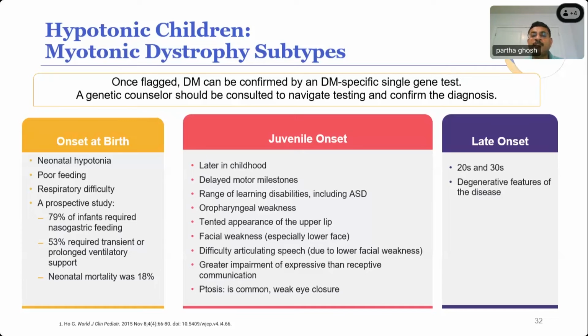Now, almost always this is transmitted from the mother to the baby. So there is a saying that you need to examine the mother to make this diagnosis, because frequently the mothers may have minimal symptoms or even may not have been diagnosed with myotonic dystrophy. And because of this phenomenon of genetic anticipation in triplet nucleotide repeat disorders, these children with higher repeats present very early in life. And as we saw in the previous photographs, they have significant hypotonia, poor feeding, respiratory difficulty, and they have a very high mortality rate. So we really need to be careful about this diagnosis and figure this out.